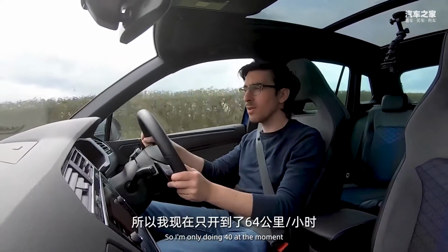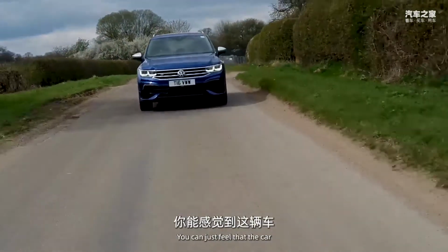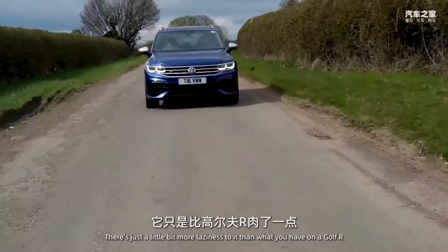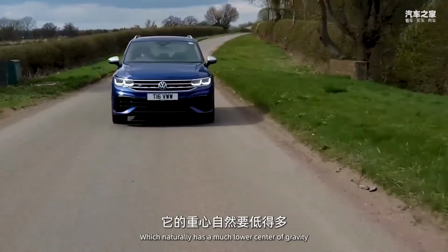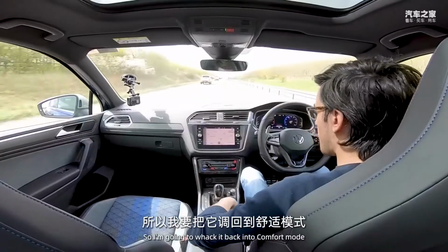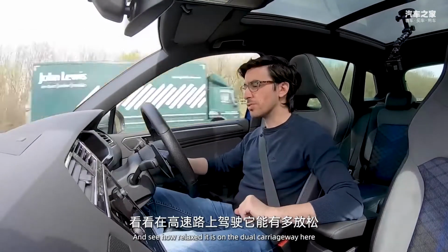I'm only doing 40 at the moment, but if I were to throw it around a little bit on this B road, you can just feel that there's more mass going on. There's just a little bit more laziness to it than what you have on a Golf R, which naturally has a much lower center of gravity. So I'm going to whack it back into comfort mode and see how relaxed it is on the dual carriageway here.